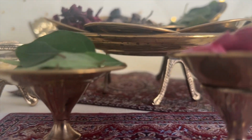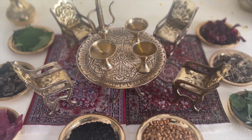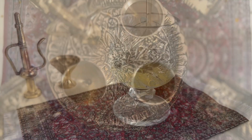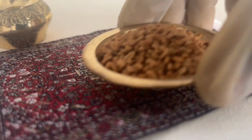Imagine a royal feast, but not for you. This time it's for your hair. Each tiny plate holds a secret ingredient. Each golden glass is filled with a magic potion. Not wine, but rich, powerful hair oils.